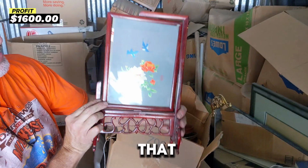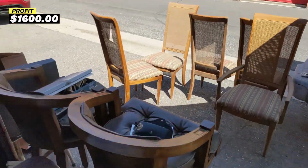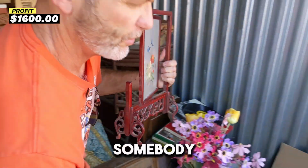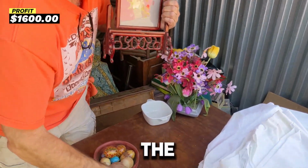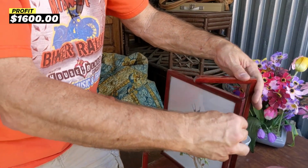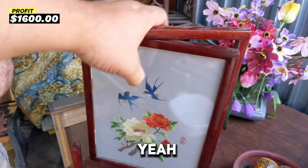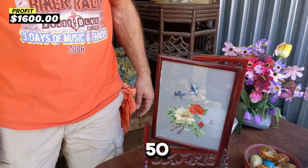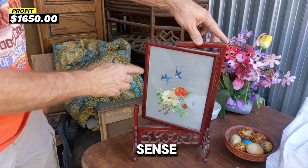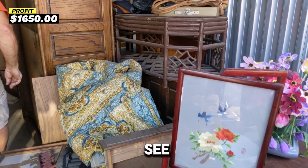Wow, look at that. That is cool. Let's take this out. Look at that. It's got a little wear on it. When it opens up, oh wow. Somebody went to Hong Kong or something. It feels like we've been finding stuff from Hong Kong. Are you kidding me? That's really cool. Touch that. That's got a good weight to it too. That's got to be $50 to $75. It's like a glass-lined fabric, or a pressed fabric thing. It could be more. We'll have to look it up on eBay. Very cool. Isn't that wild? That's something you're not going to see every day.